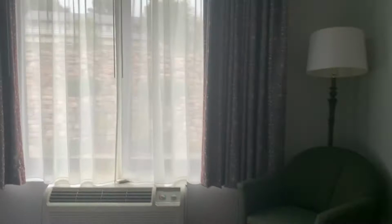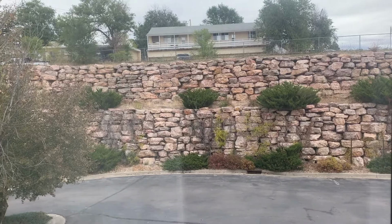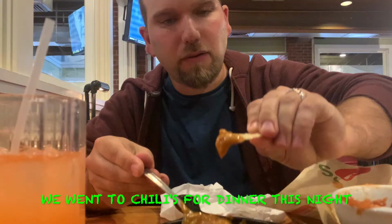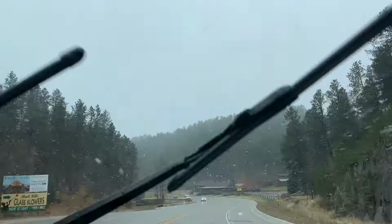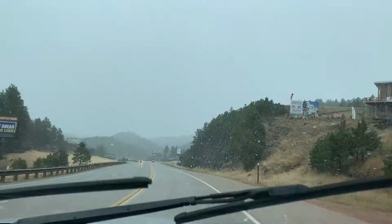Then our view out the window is of a brick wall. But I like this brick wall, it's pretty at least. Little adventure for us.